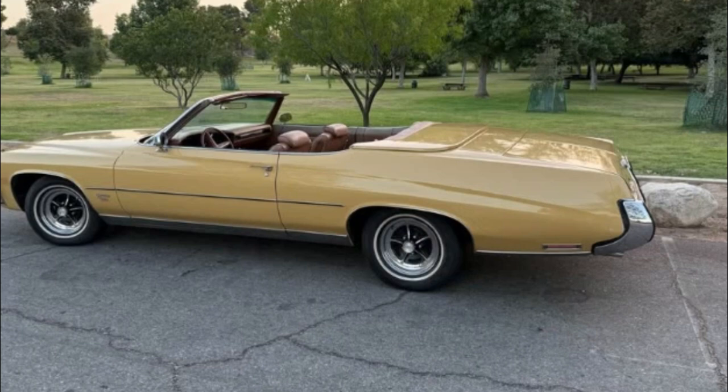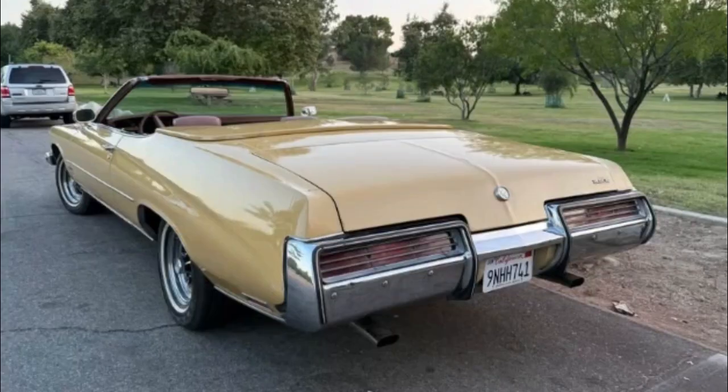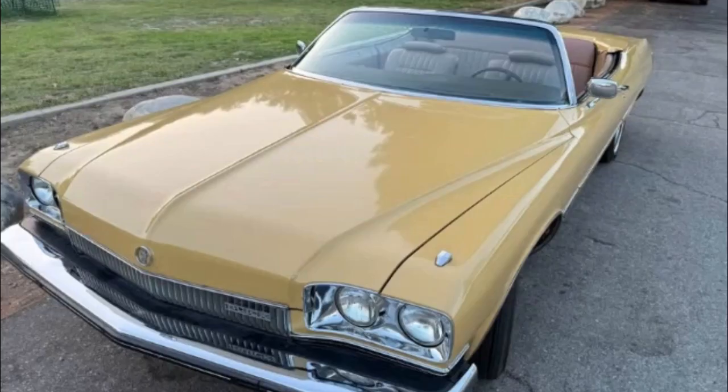It's important to note that the car does carry a salvage title due to a past theft, not due to an accident. There are no accident reports in its history, and the body remains solid and straight. This Centurion is the kind of car that brings you back to a different time, when comfort, presence, and open-top cruising defined the American road.